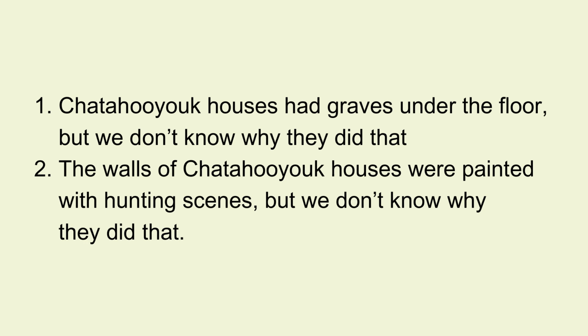The professor talks about the burial sites and paintings on the walls. These are the two main ideas. 1. Çatalhöyük houses had graves under the floor, but we don't know why they did that. 2. The walls of Çatalhöyük houses were painted with hunting scenes, but we don't know why they did that. So if we look at the topic sentences, we can see that there are 6 paragraphs in the lecture. With this, let's consider questions.